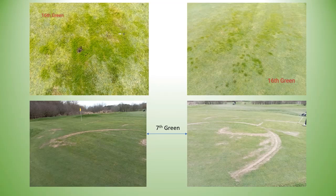Moss in the greens is a real problem. It is present on over 70% of the greens. It can be difficult to get rid of moss. It's costly in man-hours and materials. Prevention would have been much less costly than the cure.